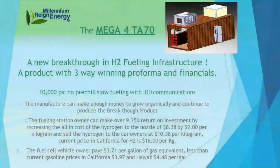See the next slide. So here's a product that we believe is a breakthrough in H2 fueling infrastructure, and this is a three-way winning performer in financials. This one actually does 10,000 PSI, but it has no pre-chill, so its fueling is a little slower, and it has IRD communications with the car as it's filling. And in this case, the manufacturer can make enough money, grow organically, and continue to produce this breakthrough product.